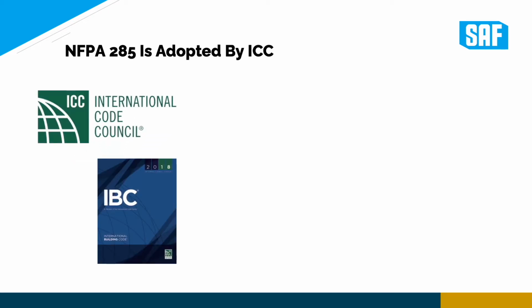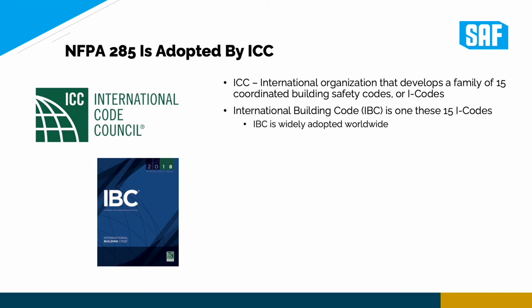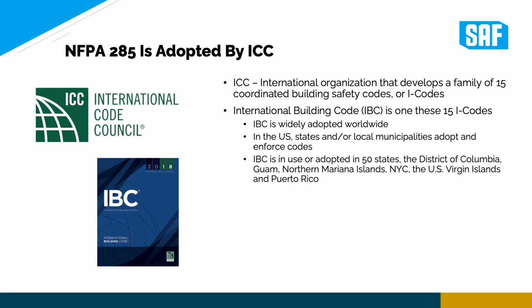The most widely adopted and influential building code is the IBC, the International Building Code. The IBC is developed and administered by the ICC, the International Code Council, and the IBC is, in fact, just one of 15 separate building safety codes, or I-codes, that are developed and administered by the ICC. The IBC is widely adopted worldwide. Here in the U.S., a combination of states, cities, or local municipalities are responsible for adopting and enforcing codes. Currently, the IBC is in use either partially or in total in all 50 states, including D.C.